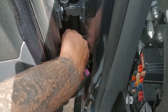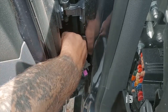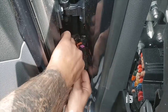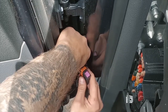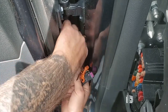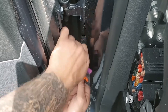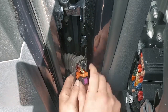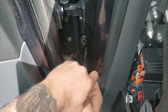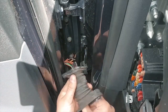And now you need to completely remove this rubber cover. You can slide the cover inside. So it will be better to remove it.